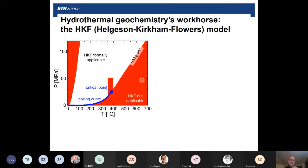Those who heard Eric talking yesterday, he spoke of some magic 0.35 grams per cubic centimeter, below which it was impossible for him to get some results. Well, that's the very reason. HKF is at the foundation of these thermodynamic databases that are being used, and it's not applicable below this.